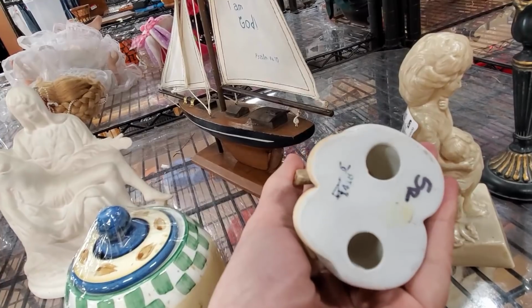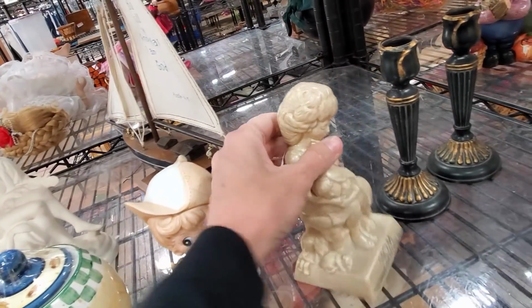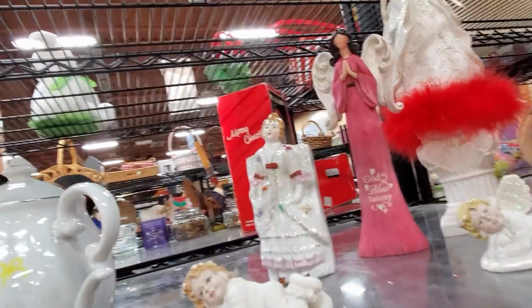This little guy's cute. He's just not really worth picking up for $5. I don't know. I might have picked him up for like 99 cents, but not for $5.